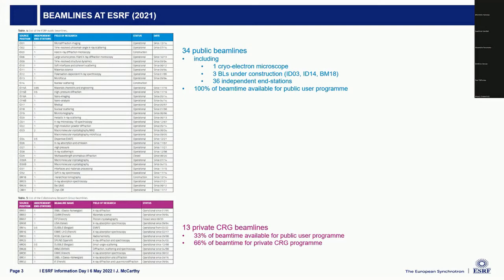Then in the bottom table, we also have 13 private collaborating research group beamlines, and those beamlines give us 33% as well of their beam time. So that constitutes the available beam time for the public user program.